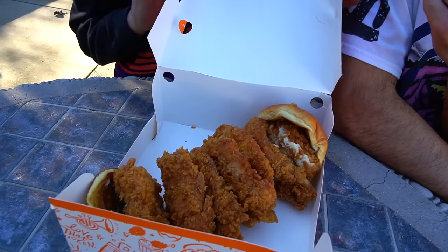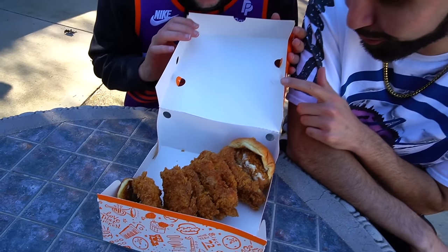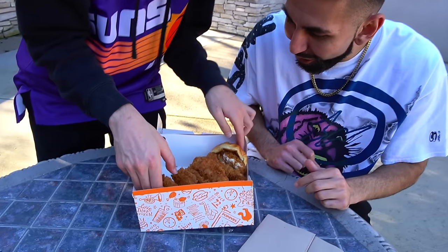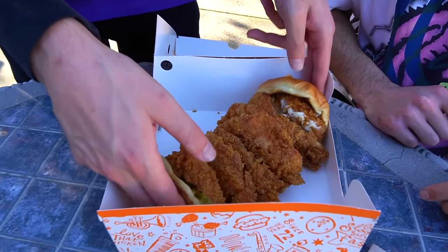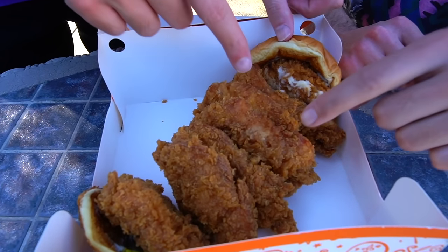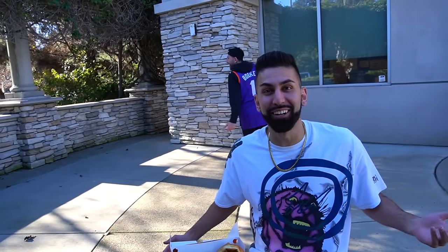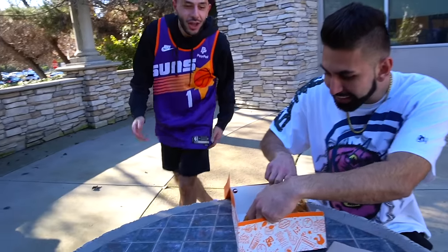Whoa! What? Oh my god. Look at that. Hold up. Literally, it's a sandwich. Hold up. No way. Ollie, how many patties? One, two, three, four, five, six, seven. No, that has to be a record, bro. Bro, how does someone hold this?